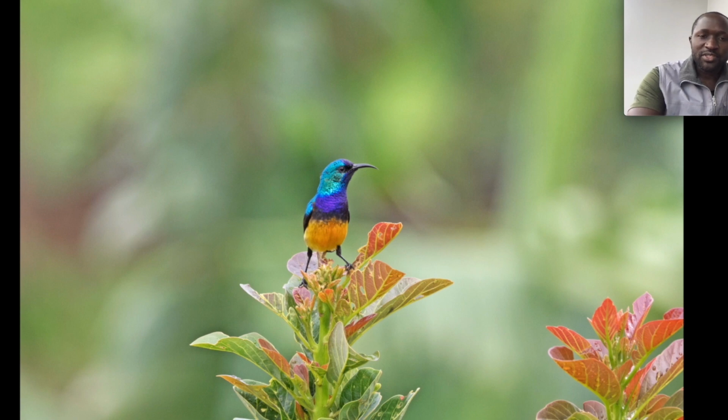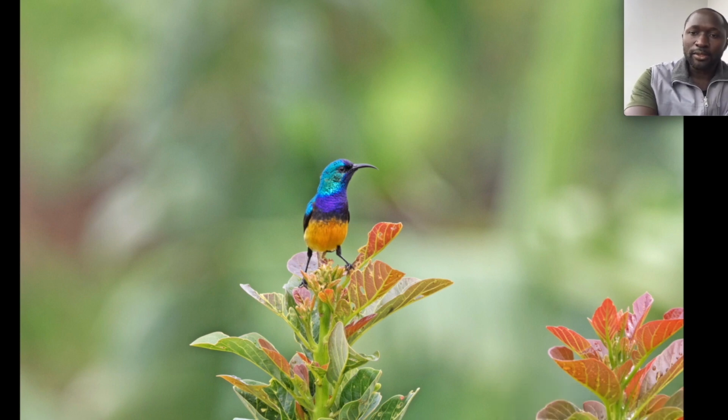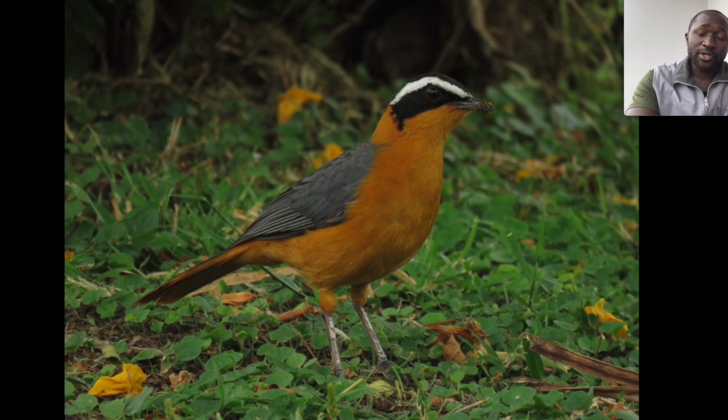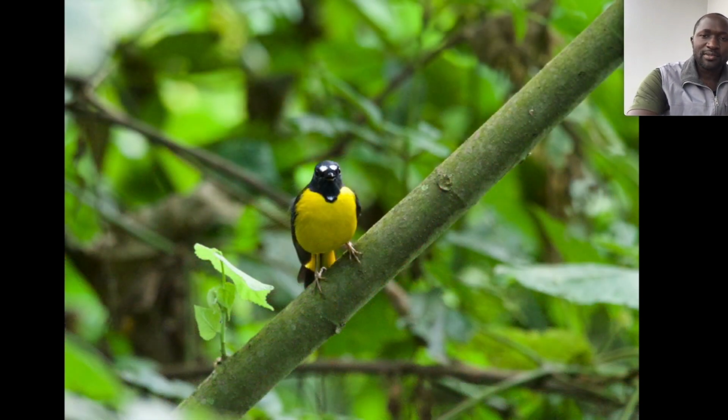And around our accommodation facility, the flowers and some very nice trees attract beautiful birds like this variable sunbird. That's a male in full breeding plumage. We also get to see some members of the big Old World flycatcher family, and this is the white-browed robin-chat. We take some walks around the community. There's a very nice community trail that's got very interesting forest habitat, and we get chances to see this white-starred robin. This too belongs to the flycatcher family.